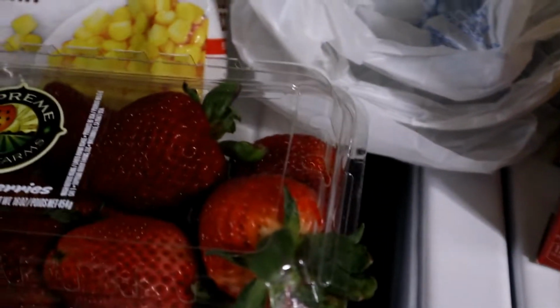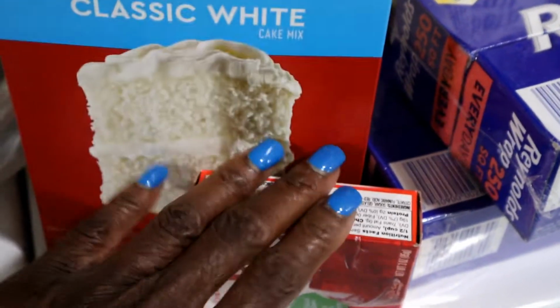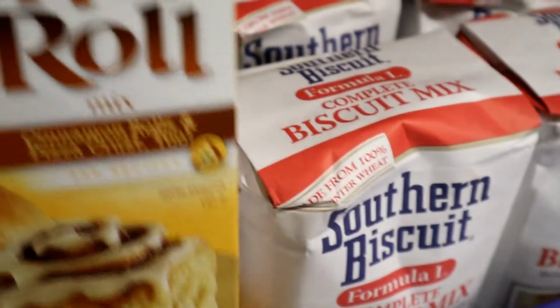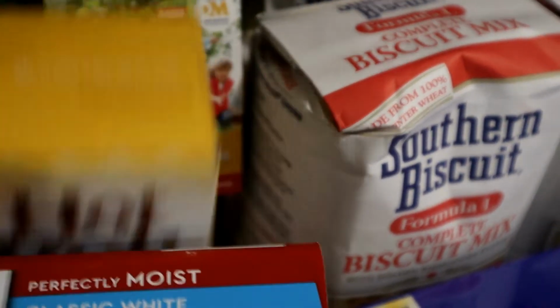For my poke cake, I got strawberries. These strawberries were $3.98, but I needed them, so I went ahead and got them. So for the cake, I need Jell-O, and I need the white cake, and I like Duncan Hines white. I used my hot roll mix because I made homemade pizzas this week, so I'm replacing it. But this time I may make cinnamon rolls with it.